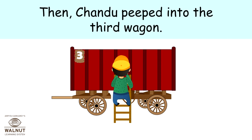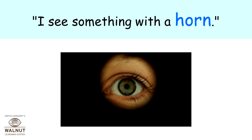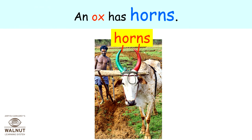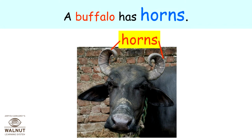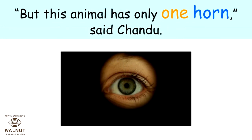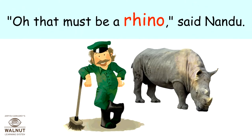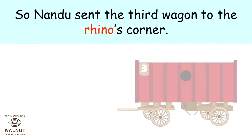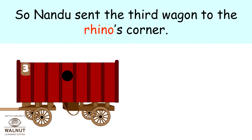Then Chandu peeped into the third wagon. "I see something with a horn." "Oh, many animals have horns," said Nandu. "An ox has horns. A buffalo has horns. A deer has horns called antlers. But this animal has only one horn," said Chandu. "Oh, that must be a rhino," said Nandu. "A rhino has only one horn on its nose." So Nandu sent the third wagon to the rhino's corner.